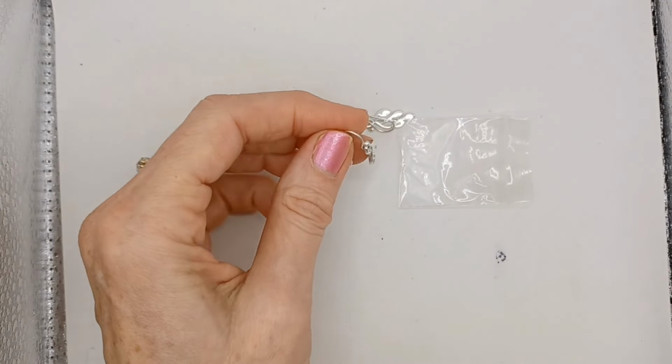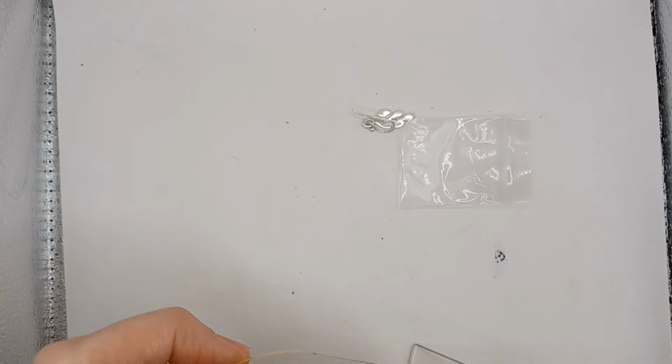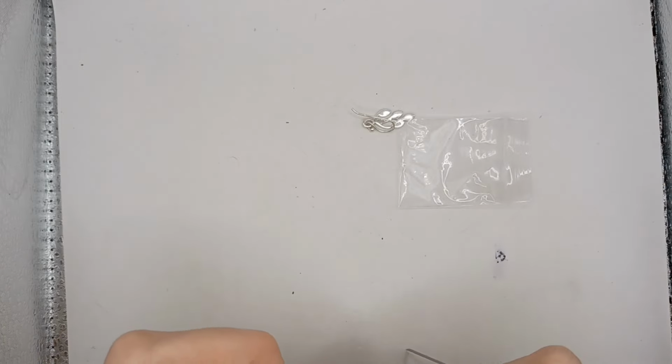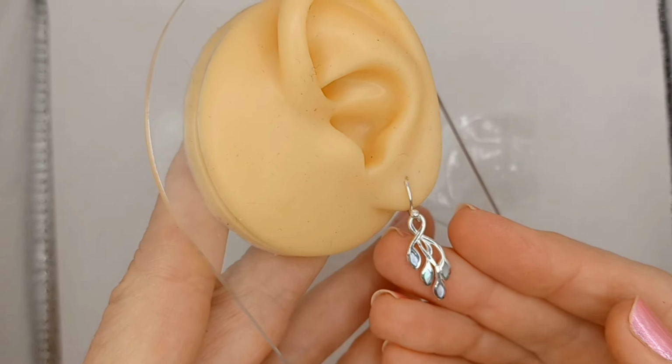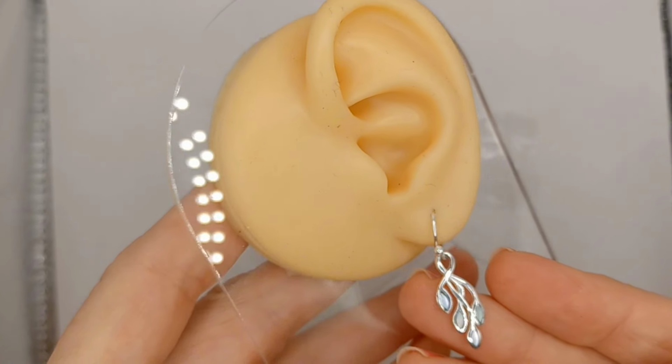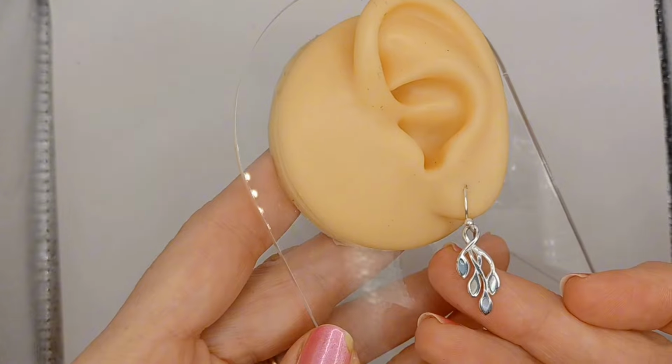And here comes the ear. And I guess the decision's made. We'll call the ear Earline. So here's how it looks on Earline, and therefore a reasonable representation of how it might look when you wear it.